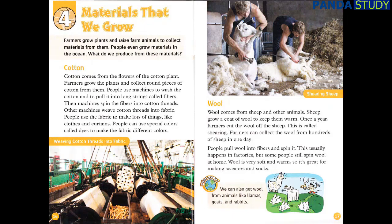People pull wool into fibers and spin it. This usually happens in factories, but some people still spin wool at home. Wool is very soft and warm, so it's great for making sweaters and socks. Discover! We can also get wool from animals like llamas, goats, and rabbits.